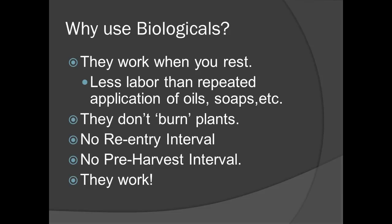No reentry interval. If we do have insecticides that are labeled for the high tunnel or greenhouse situation, the REI, reentry interval, more than likely the minimum is 24 hours. So by the time you make an application of an insecticide, it's going to be 24 hours before you can ever walk back into that tunnel. Every chemical has its own different reentry interval, which is why you need to read the label again. I don't see too many that are less than 24 hours from application.